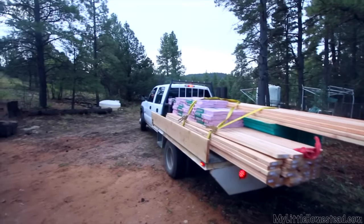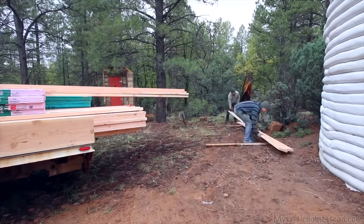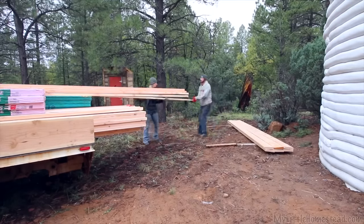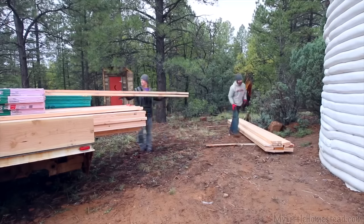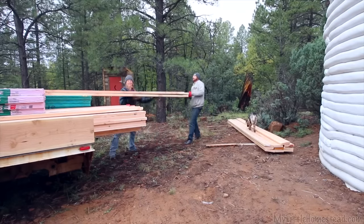Party! So much fun to have all this fresh wood to build with. And it's fun too to build with reused material, but just to have new stuff sometimes to put something together is fun as well. Yeah, it's all fresh.